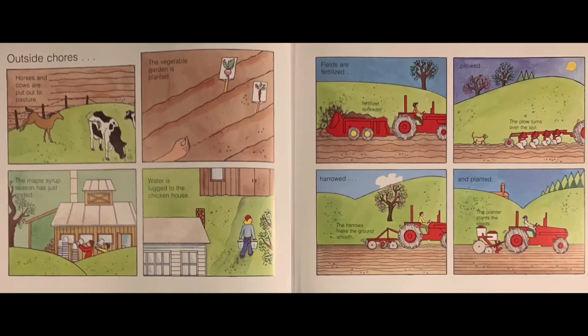Outside chores. Horses and cows are put out to pasture. The vegetable garden is planted. The maple syrup season has just ended. Water is lugged to the chicken house. Fields are fertilized, plowed, harrowed, and planted.